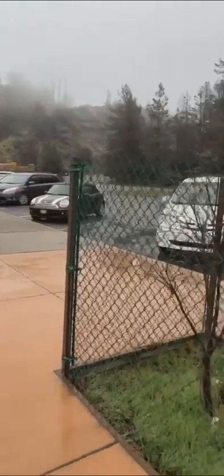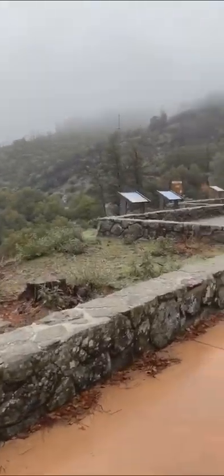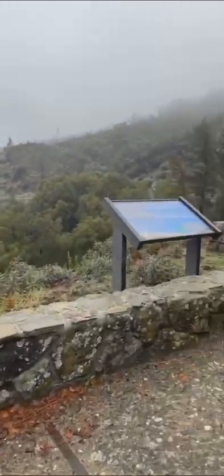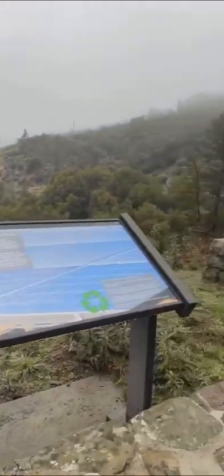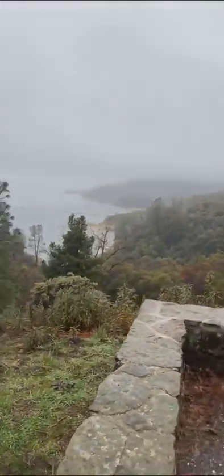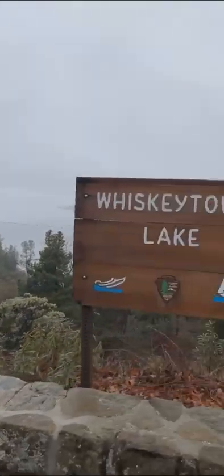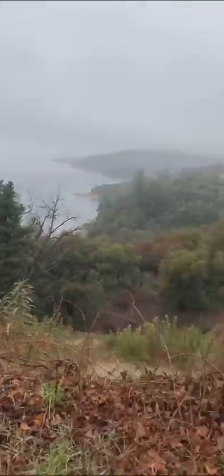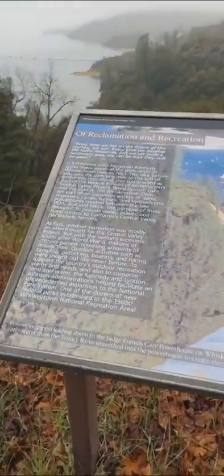So they redid our rest area for the lake, and it is just beautiful. But I thought there would be less people because it would be raining. I was wrong. I guess everybody is coming back from their vacations or whatever, so it's not as private as I was hoping for to be able to do some shooting. But here we are. Stop two of our journey.